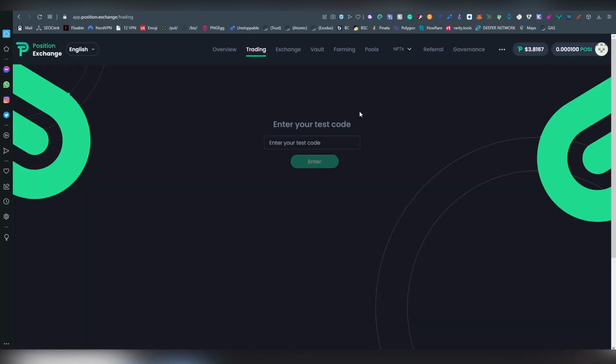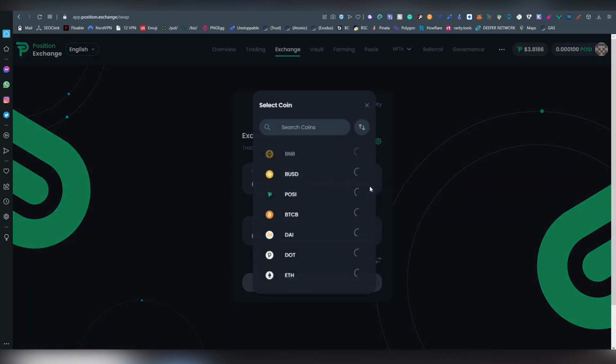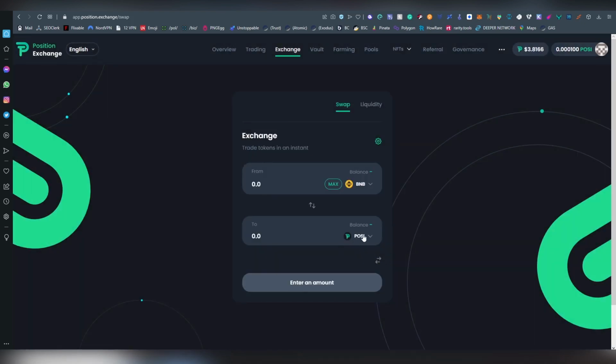So first of all, their trading interface is currently in beta. You can access it without a testing code. There is an inbuilt swap here, so in case you want to directly get your BNB or BUSD swapped into POSI, which is their own native token.